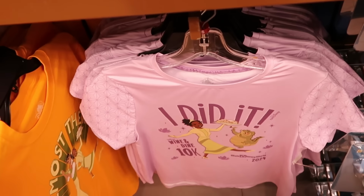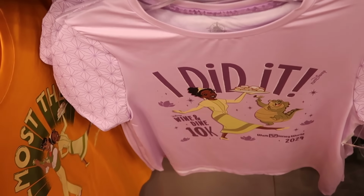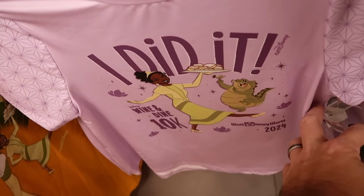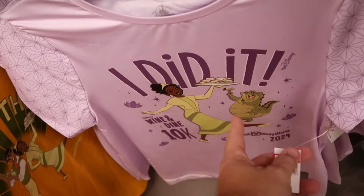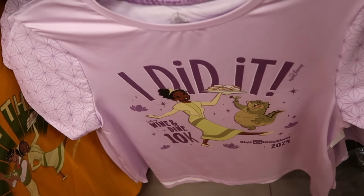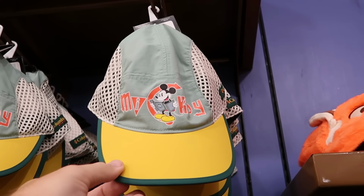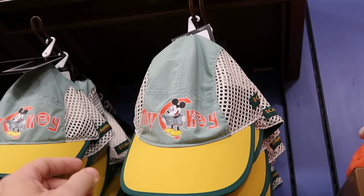But right underneath there, how cool is this one? Again, like your Under Armour no sweat material. Wine and Dine 10K. This is neat though. This again is very, very soft. Walt Disney World 2024 with Princess Tiana. Only $8 from $45.